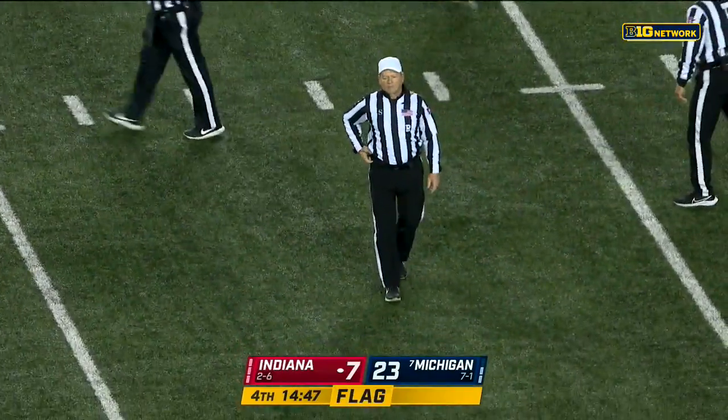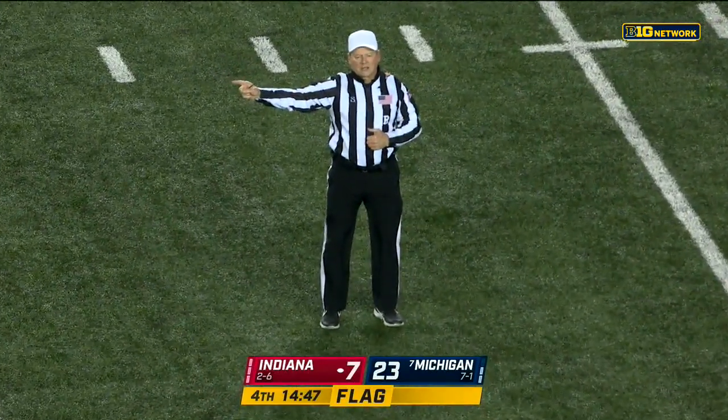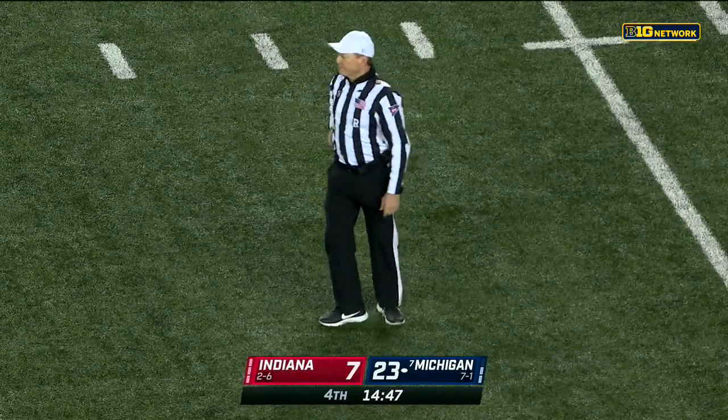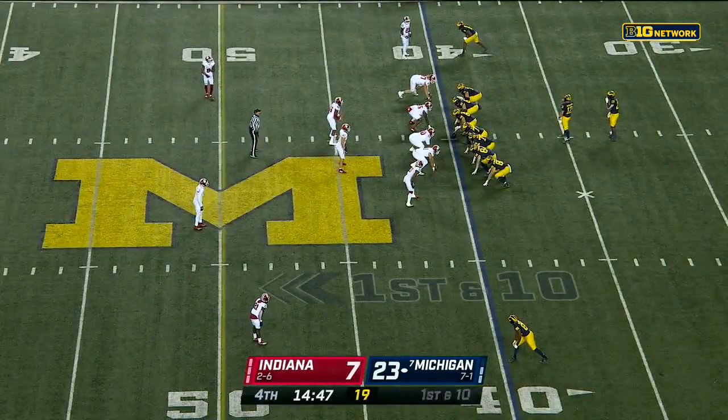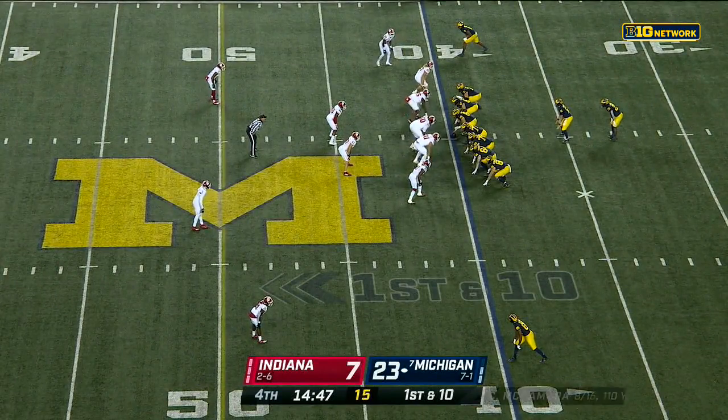Sorting through it. Kick catching interference on the kicking team. The penalty will be declined because the result of the play will be further than the result of the penalty. First and 10. Honestly, that was the first play all game long where you're like, man, that just felt like a loss of composure.